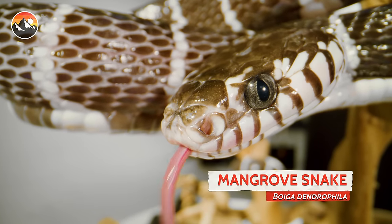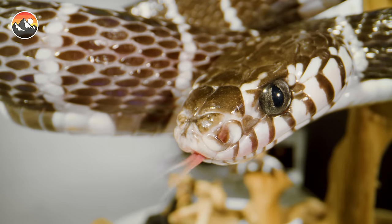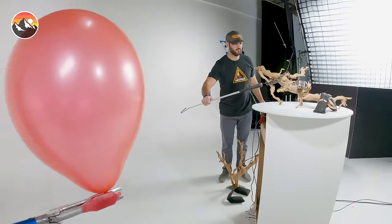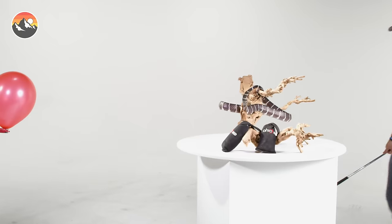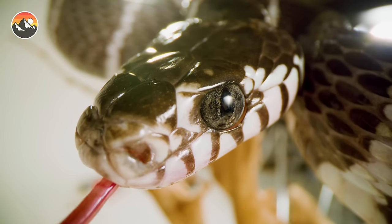Okay, what snake species is going to be striking at this balloon? We're gonna be using a mangrove snake. It is a mildly venomous colubrid from Southeast Asia. Okay, fingers crossed, let's see what happens. Oh, that's really good, all right? This is gonna be it. This, of course, does not hurt the snake in any way. The only injury will come to the balloon.